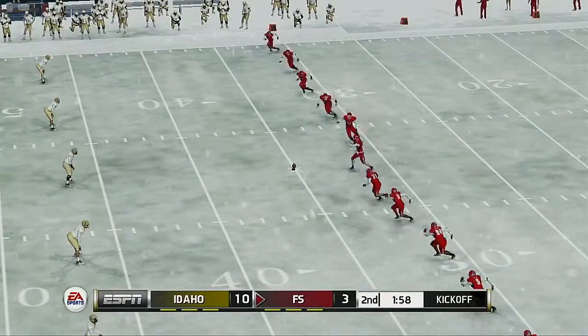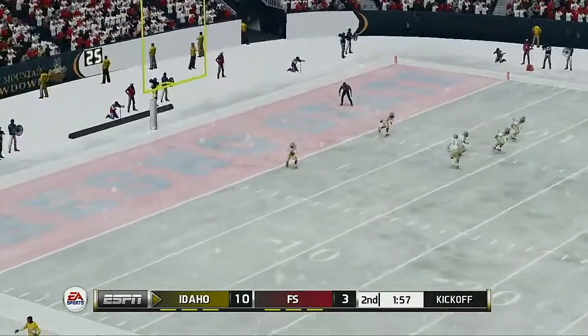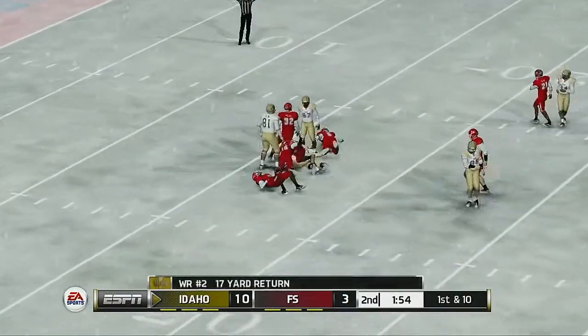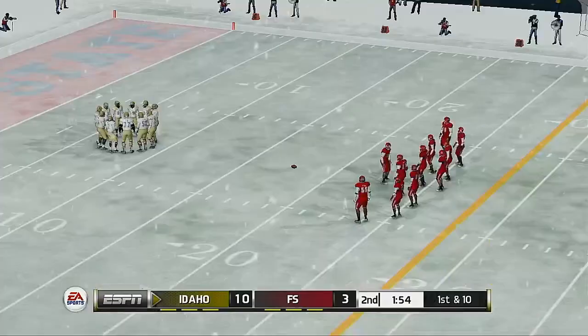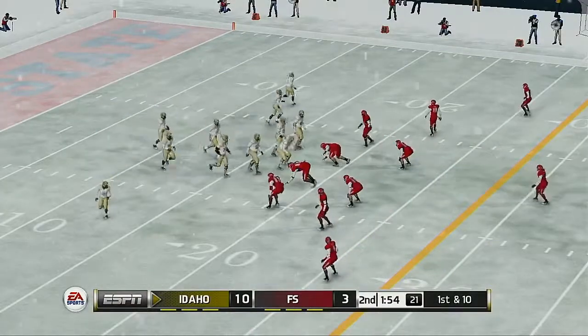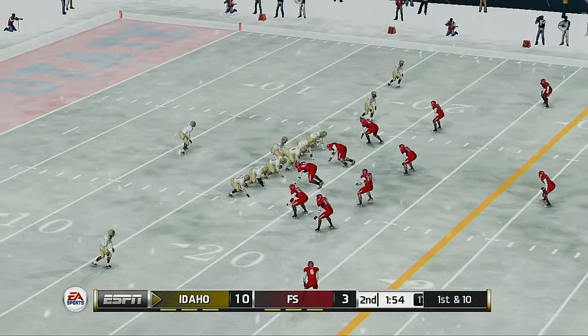Fresno State ready to kick this one off. He'll return it from the one. He makes it to the 18-yard line. With one quarter down, I really haven't seen too much separation between these two squads. Might be neck and neck the whole way. Idaho is up by a touchdown.